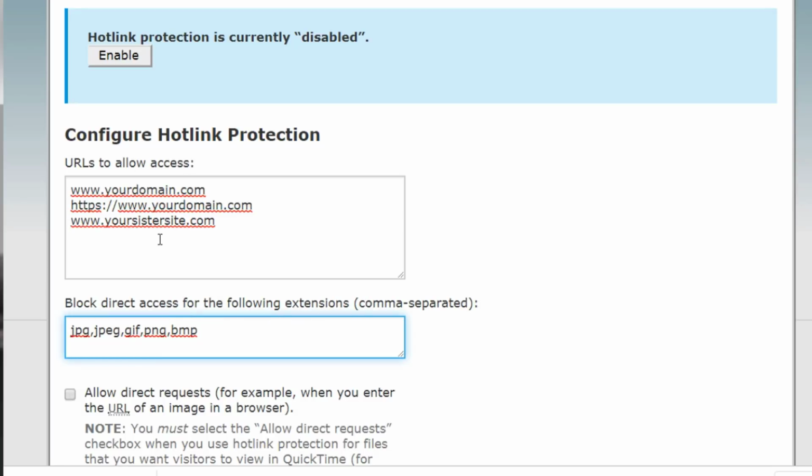Now, if you scroll down, it's going to say block direct access to the following extensions. So even though you have this, you're still going to need to enter the extensions. For example, if you upload MP3 files, you'll need to include that there. If you have zip files, include that there. If you have MP4 video files, you'll need to include that there. So whatever extensions you want to protect, you need to enter here. The way you find that out is simply by going to your Mac or your PC and it'll tell you the extension. And you simply enter that here. And that's it. All you have to do is that. Once you're done, you just click enable, and you're good to go.